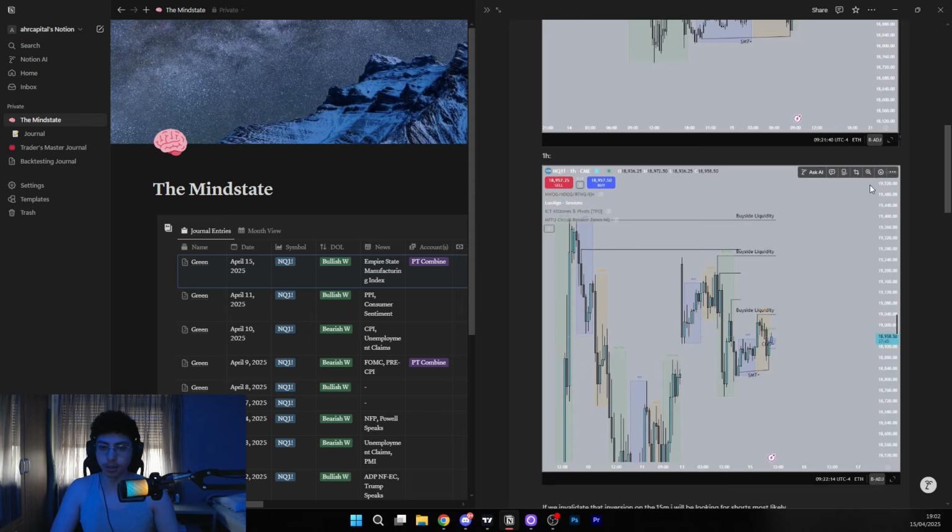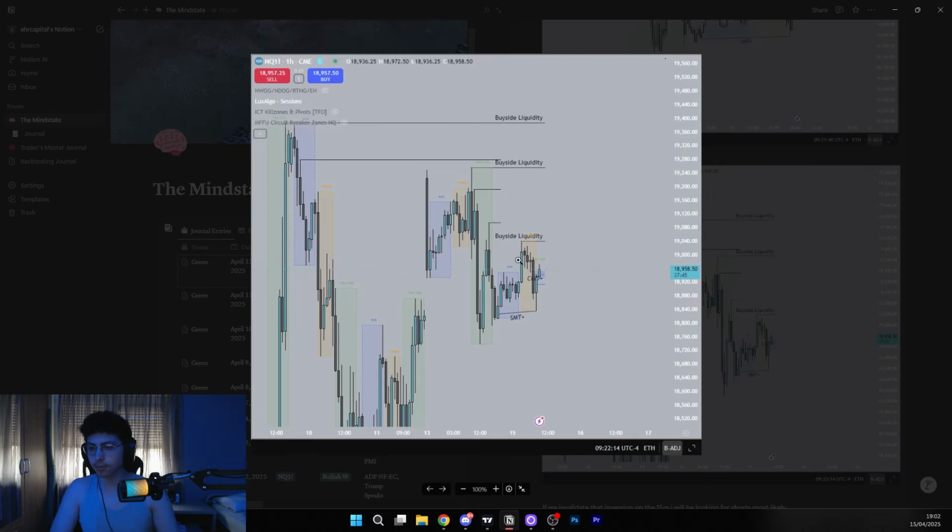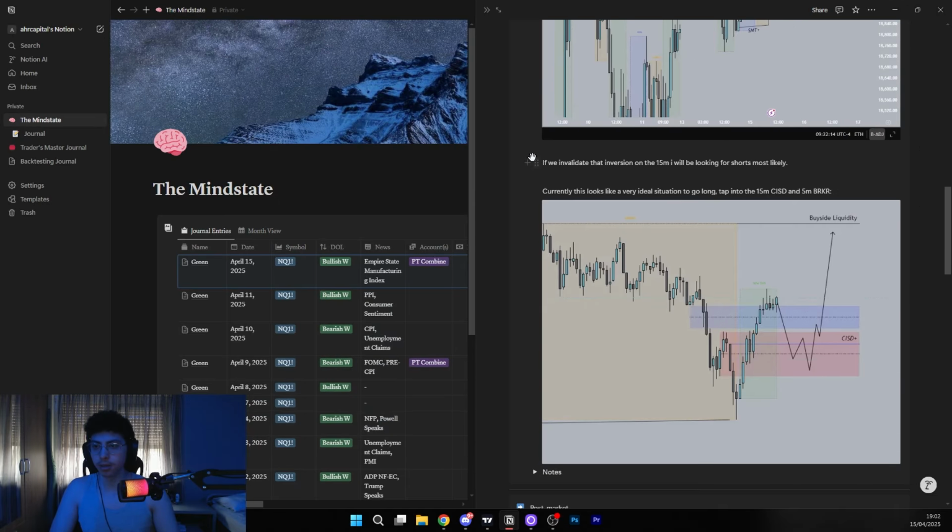And then here's a 1 hour time frame. You can see that we are still inside that market maker model. So then I said, if we invalidate that inversion on the 15-minute, I'll be looking for shorts most likely. I thought that after 9:30, we would get the instant move to see if we would invalidate that inversion and then see if we could get bearish momentum off of that.